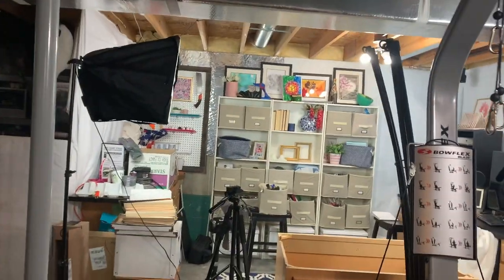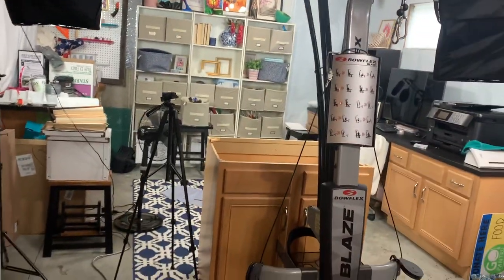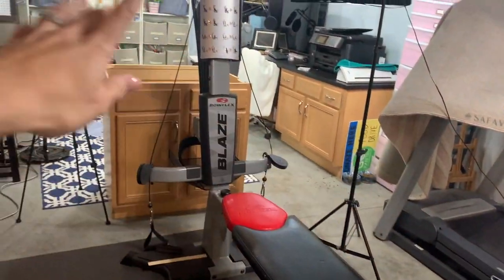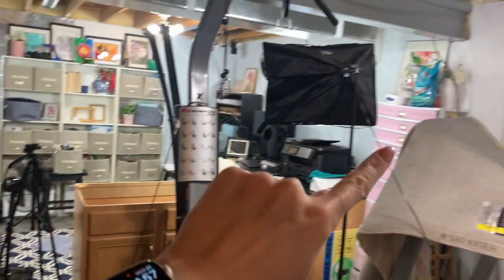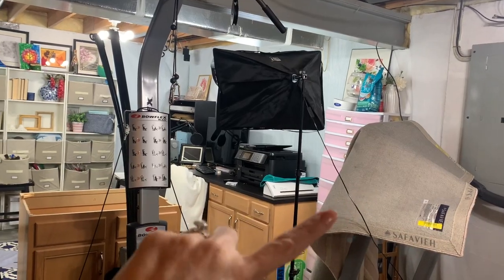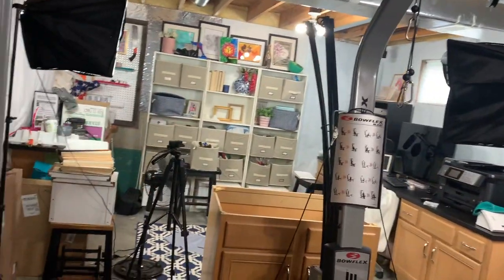If you saw my office tour, you know that this is an unfinished basement, and this half is my office. This half is workout. As you can see, we aired out this rug. The other rug that was on top of it is over here. I'm pretty sure we're just gonna get rid of that one. I think it's kind of ruined. Never mind the lights, sorry. I wanted the lighting to be decent.